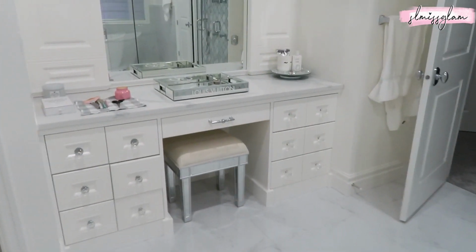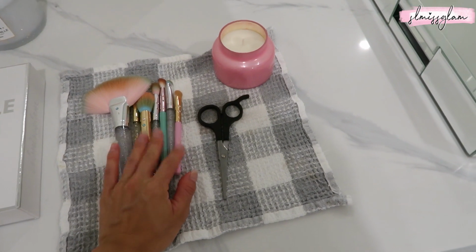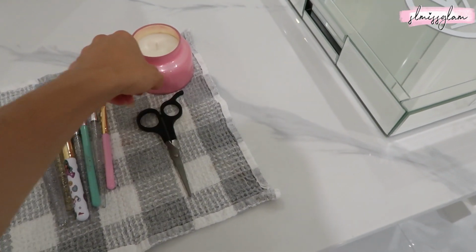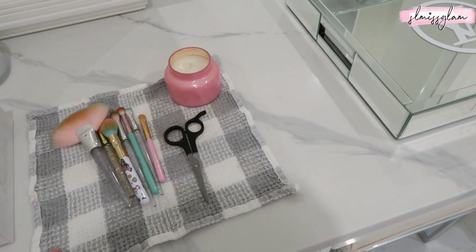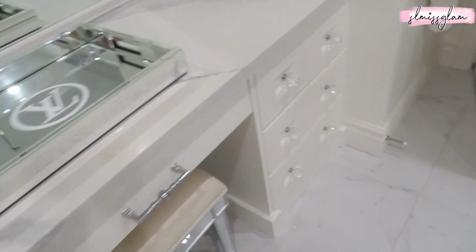And usually the other thing that I do, I clean my makeup brushes, but I think I'm gonna do that tomorrow morning just because I am so tired. I have scissors actually right here too. I was giving myself a little trim, just my split ends obviously. Had to get a little chopped off. But yeah, my makeup vanity is actually very organized.